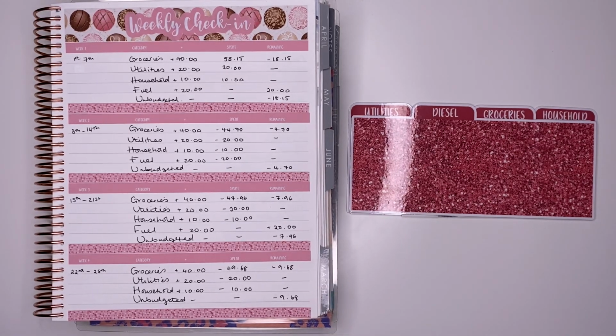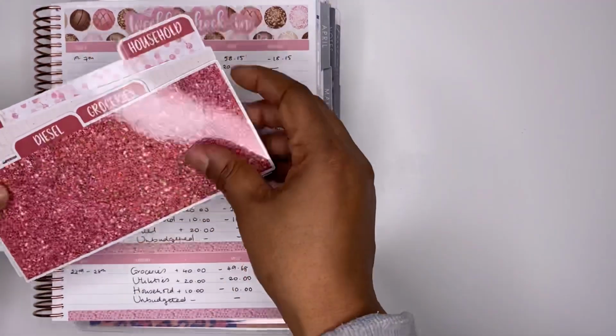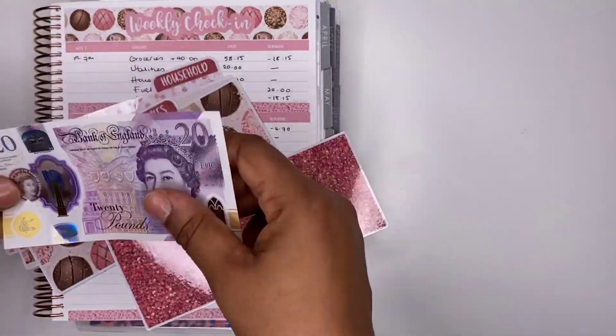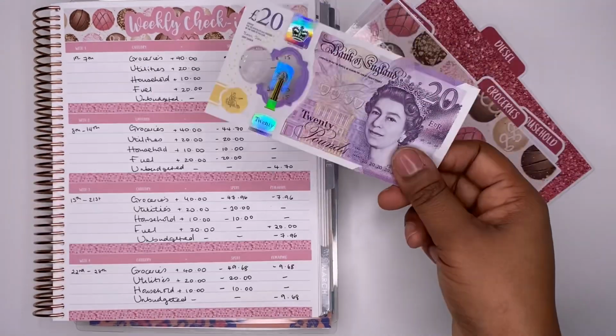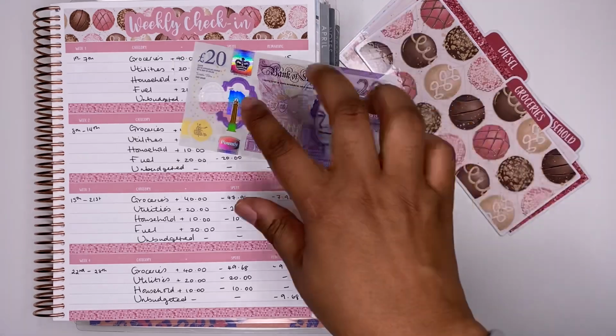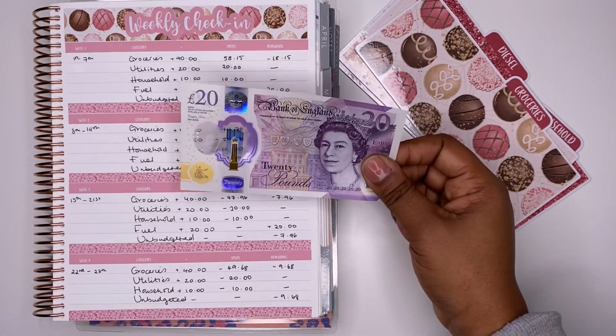But yeah, guys, as I said, it was a massive surprise for me. Here's my diesel divider, and I've got £20 left over. So what I will do is put this into my debt snowball envelope now, because I won't be doing another cash stuffing this month.